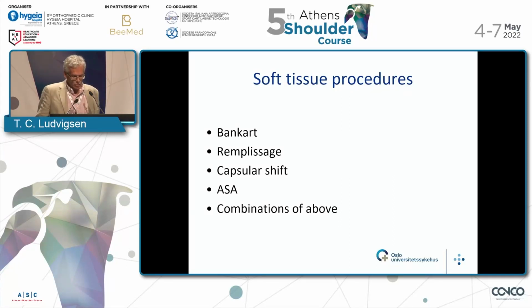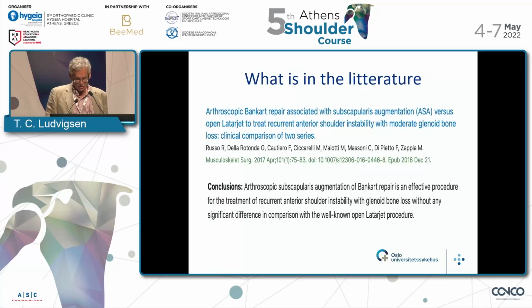So then you have the soft tissue procedures. The Bankart is today the most popular one. We have skipped the Petit-Plat and the Magnuson-Stack, which are no longer used, I think. So it's the Bankart done open or arthroscopically. We can have remplissage, we have capsular shift operations, open or arthroscopically. We have ASA and DSA. We have combinations of the above mentioned.